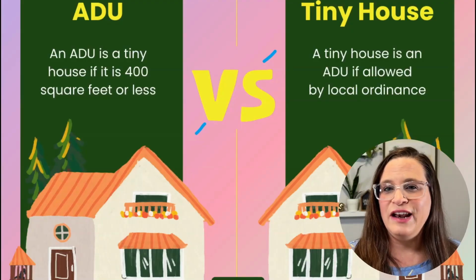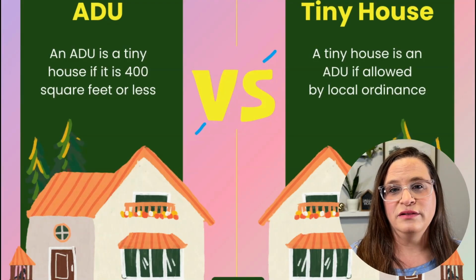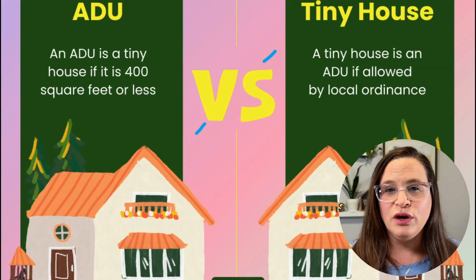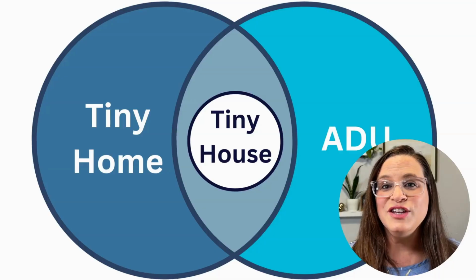So we know what a tiny house, a tiny home, and an ADU are, but what are the differences? If we're just putting a tiny house against an ADU, when is a tiny house an ADU and when is an ADU a tiny house? A tiny house is an ADU if it is on a property, it's a secondary dwelling unit. It's got to meet all the ADU building codes and the ordinances. An ADU is a tiny house whenever it's under 400 square feet. So you can see there is overlap.